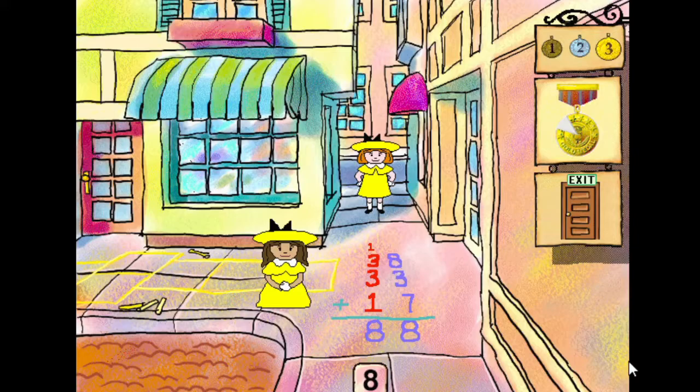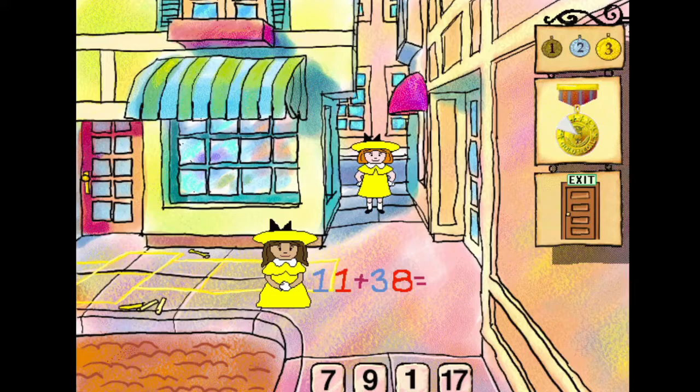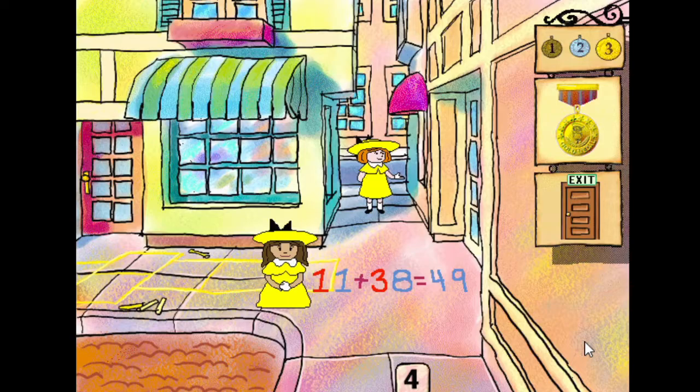First, add the ones place. Next, add the tens place. Magnifique! You're a star! Here's your medal! Do you want to print your medal? We did it. Goodbye, Yvette!